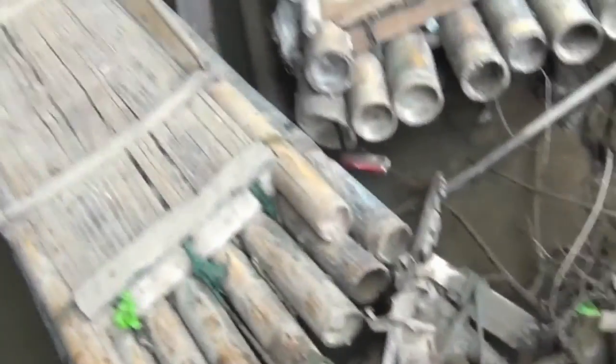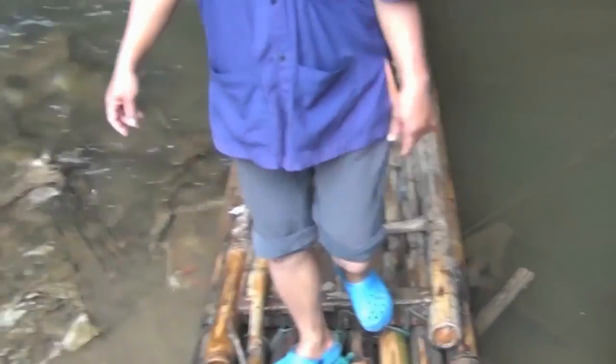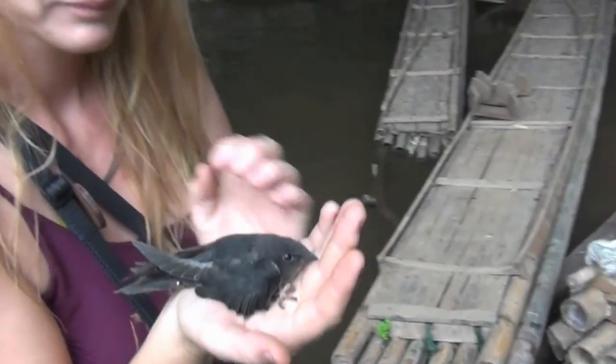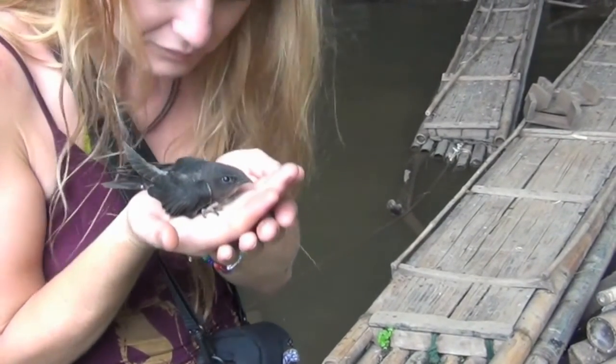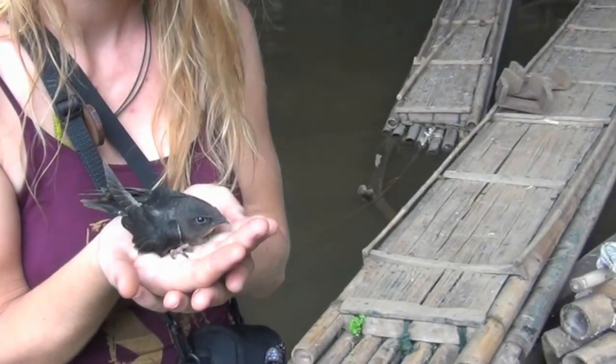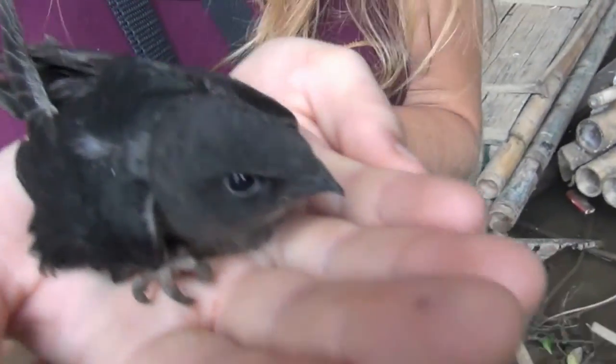The boat is made out of plastic bottles. Look how flat she is. What kind of bird is she? She smells like a meat eater.